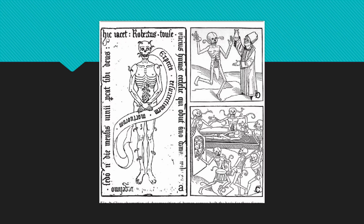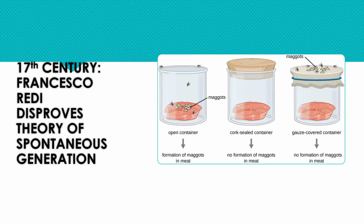Anyway, Song Si was way ahead of the curve, as it was another 4 centuries until any notable discoveries were made again. But artwork such as these woodcuts from the 15th century represented insect inhabitants of corpses. The next notable discovery was made by Francesco Redi, an Italian physician. He disproved the theory of spontaneous generation.